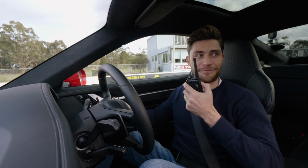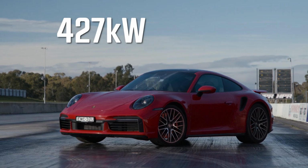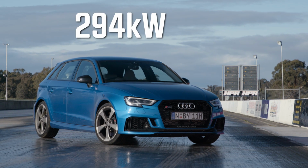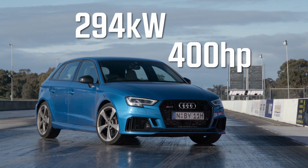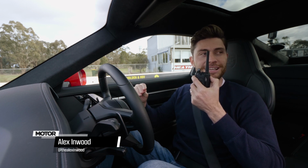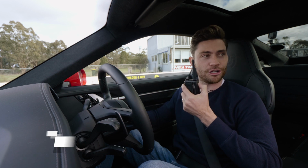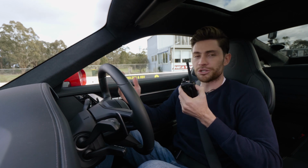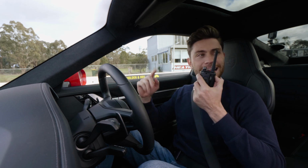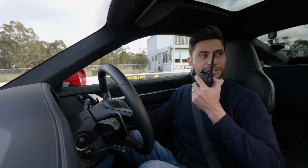This is not going to be a fair drag race, obviously, Dan. I've got 427 kilowatts, almost 600 horsepower. What have you got? A measly 294 kilowatts? Yeah, it sounds more when you say it's nearly 400 horsepower. So it's going to be a bit one-sided, but it's going to be interesting because it's easy to lose sight of just how fast modern performance cars like this turbo have become. It does 0 to 100 in less than 3 seconds, but that's just a number on a page, right? Today we're going to get a very visual representation of the performance difference between these two.